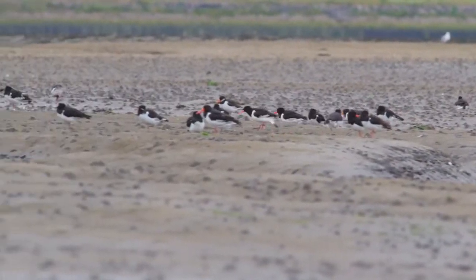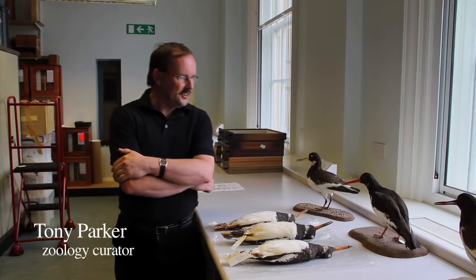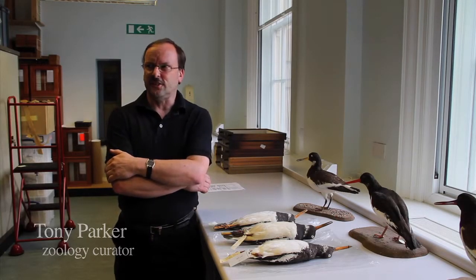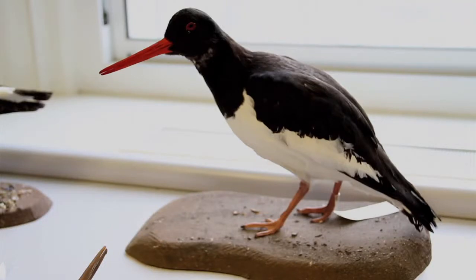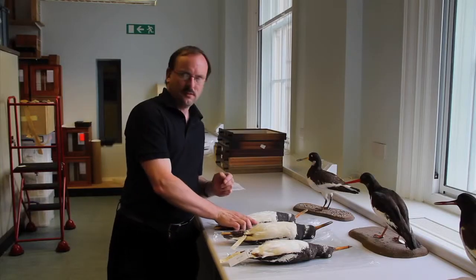To find out the answers, we go to the Zoology Department of World Museum Liverpool to speak to curator Tony Parker. What we have on the bench is examples of some oyster catchers. We've got mounted specimens and what we call cabinet skins. And we can use these to show the different varieties of bills of these birds.